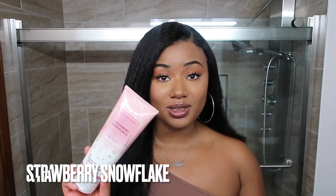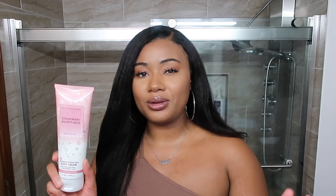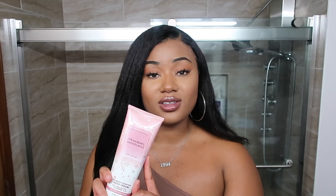I only picked this up in the body cream, but it's called Strawberry Snowflake. I feel like the notes in it are a subtle strawberry. It's not as bam in your face like the pound cake one is, but I definitely still smell it, just a little more subtle. So if you like a little bit of fruitiness but you don't like too much, this will actually be a better option maybe than the strawberry pound cake.